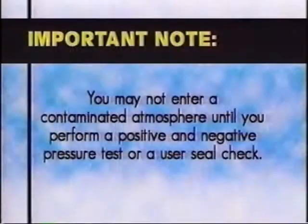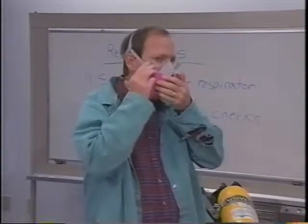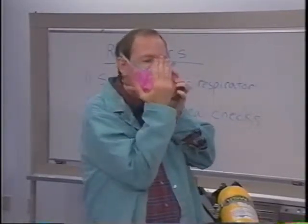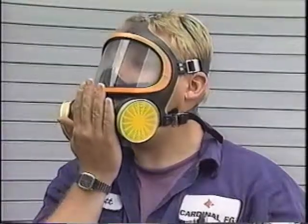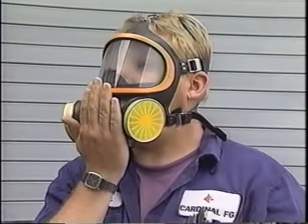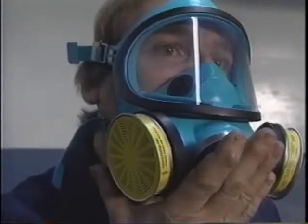You may not enter a contaminated atmosphere until you perform a positive and negative pressure test, or a user seal check as recommended by the manufacturer. Make sure the respirator is properly secured and a good facial seal is in place. For a positive pressure seal check, cover the exhalation valve with the palm of your hand. You may have to unscrew the valve cover. Exhale gently into the facepiece. The goal is to create positive pressure without any signs of leakage out of the facial seal, inhalation valve, or cartridge attachments.